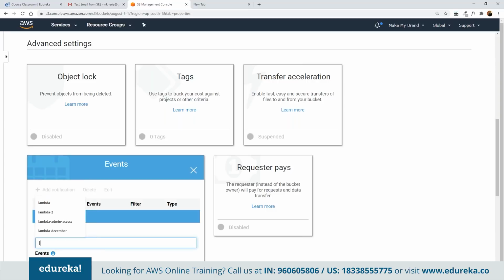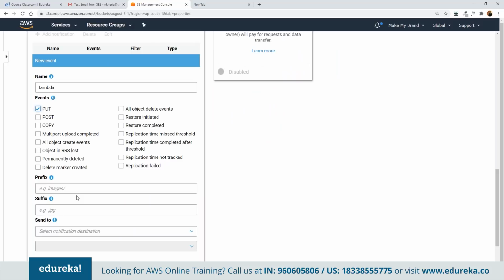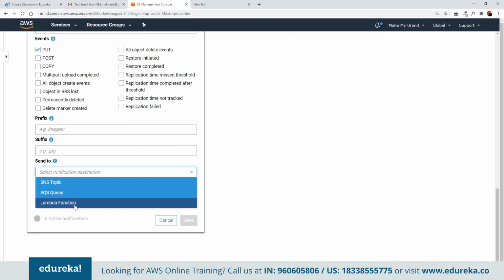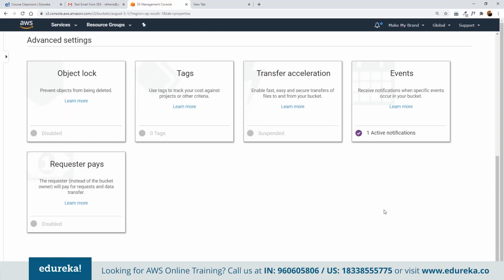We can add event. Let's name it Lambda. Now we want this event to be triggered for the put action, so here we can choose put. We can add any prefix if we want this event to be triggered only for a specific set of folders and for a specific set of files, then we can be specific for that. And here we want to send this to Lambda, to this function that we have created. So if you save it, now we are linking this to an event. That means as soon as the put event is triggered, we would be getting notifications for it.